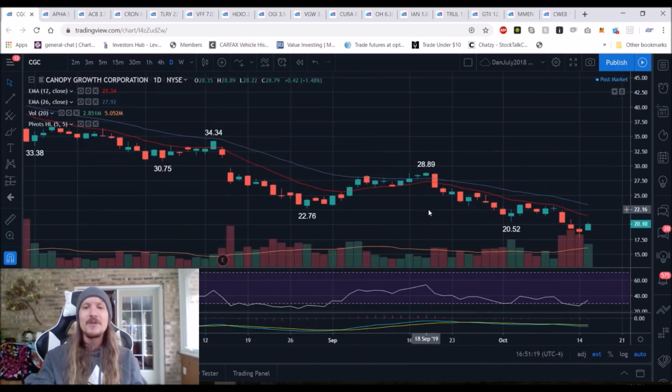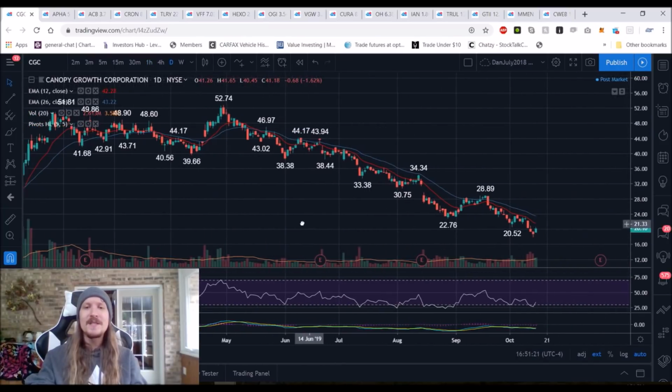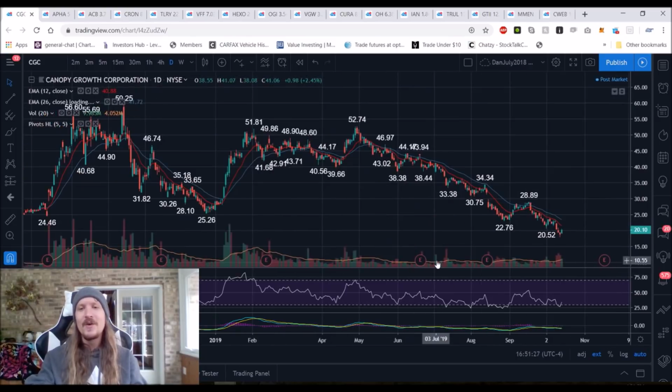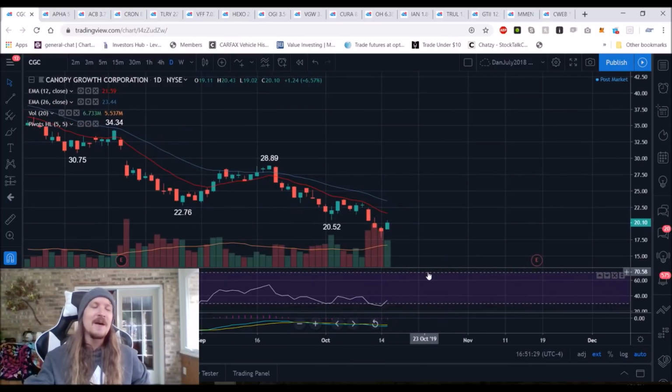Zoom out. Where do we stand compared to where we were a few months ago? Nowhere even in the same picture. We are still very much in a daily downtrend. Do not forget that. I am structuring all of my trades based on that underlying knowledge that we are in a downtrend and we're just looking for daily lower highs on this current bounce.